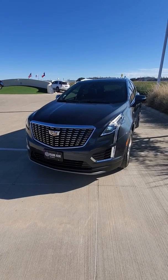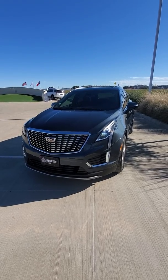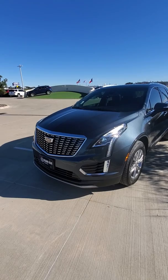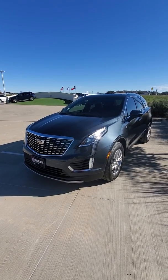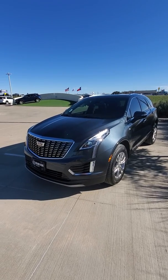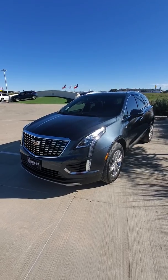Today I'm going to be going over some of the improvements for the 2020 Cadillac XT5. This particular XT5 here is a premium luxury. The other two trim levels are luxury, which is now the base trim, and then there's a sport, which adds a few more features over the luxury, including all-wheel drive, black accents, and some other minor aesthetic changes.